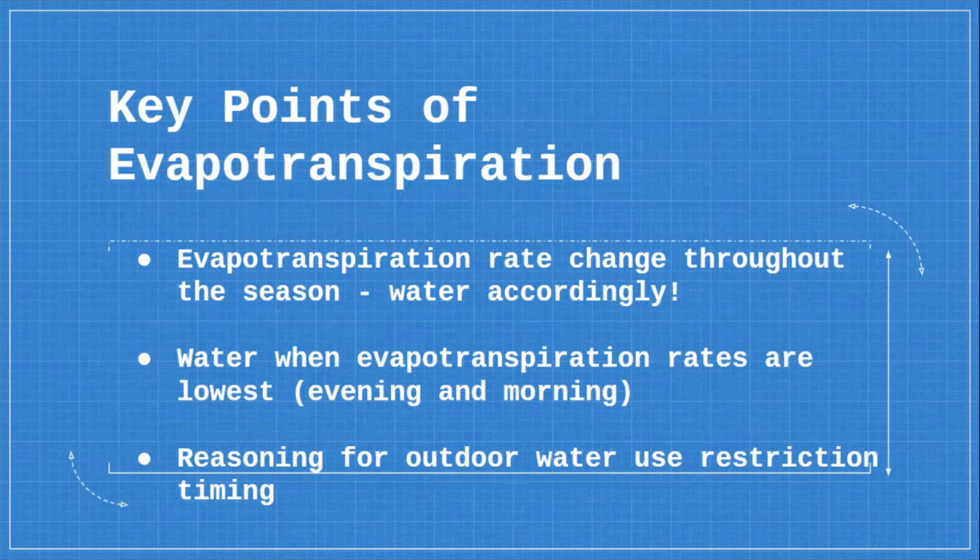However, some folks tend to water at the same rate throughout the entire season. It's more like a bell curve. So what you want to do is water less in the spring. You want to water more in the middle of summer and then less in the fall. It's kind of a generalization and a simplification, but that's essentially what I'm trying to get across.